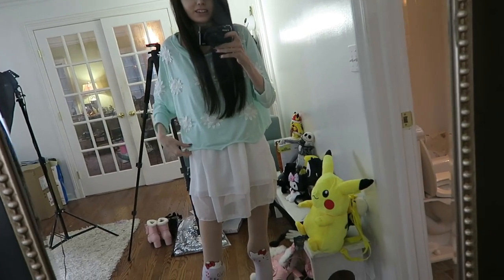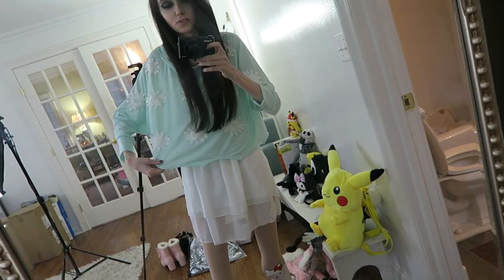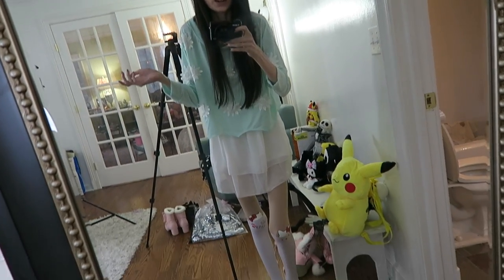Then after that, I'll usually go and pick what I'm going to wear today. This is what I'm wearing today. I'm going to show you closer. This is my outfit that I'm wearing today. It is kind of like a two-piece dress skirt thing. It's white there, and then it's green with these cool flowers on it. And the coolest thing about this outfit is I actually have Hello Kitty tights. I love Hello Kitty, so I thought they were so cool. It's my favorite part of this.